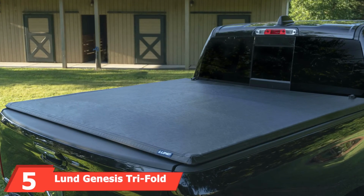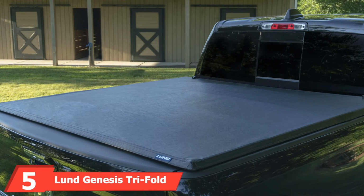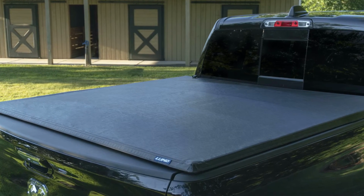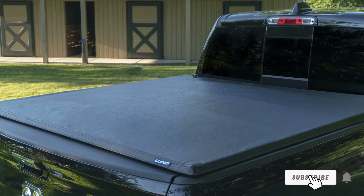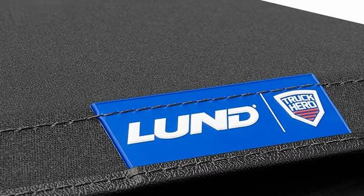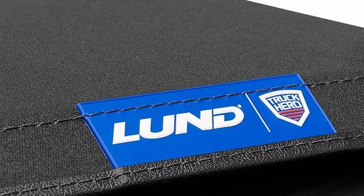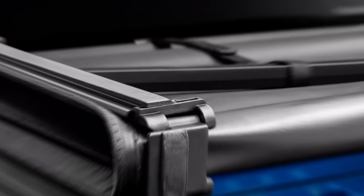Finally, the number 5 position is dominated by Lund Genesis Trifold Soft Folding Truck Bed Tonneau Cover. Whenever you choose to buy a Nissan Titan truck bed cover, it's imperative that you choose one that'll work best for your job. We can all agree that that isn't particularly easy to do. If you don't know where to search anymore, I would like to recommend this tonneau cover.